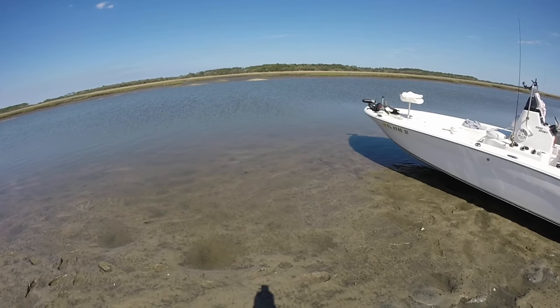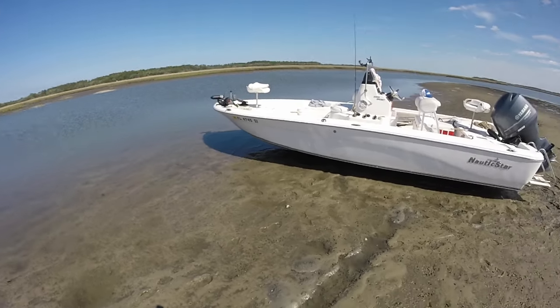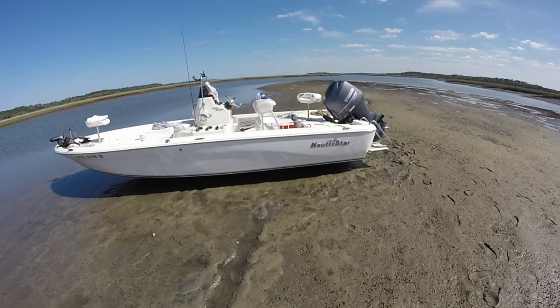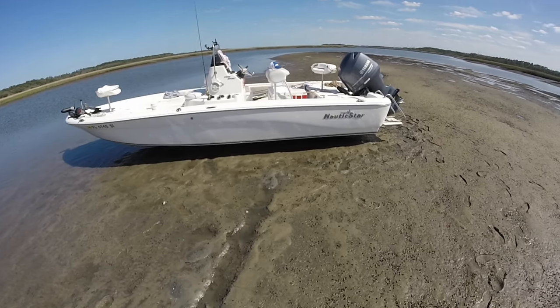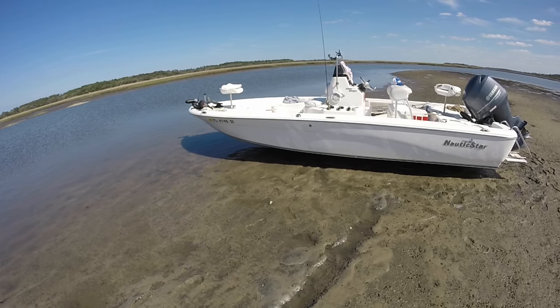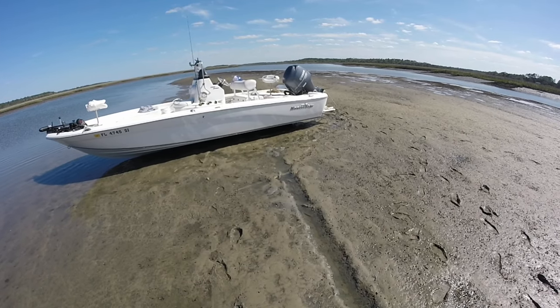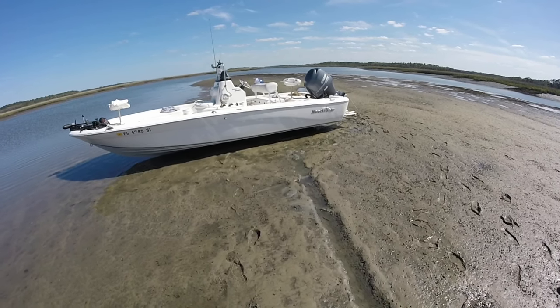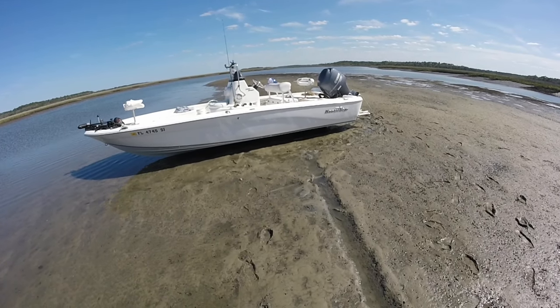I've fished a little bit here and I caught a couple bonnethead sharks, so I've had something to do, but yeah, it's not a good situation to be in. And I've been catching some fish. I've caught 5 redfish, I got 2 flounder, and I caught 2 sea trout.